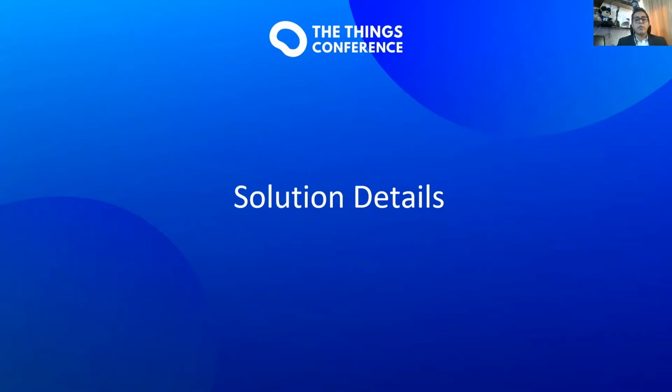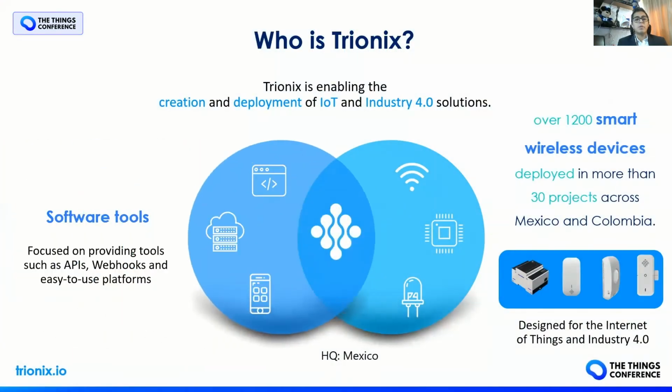My name is Kenneth Garcia. First of all, thanks for being here with us today. I am the CEO of Trionics. Let me introduce who Trionics is. We are a Mexican company mainly focused on the creation and deployment of IoT and Industry 4.0 solutions. How? By providing software tools such as APIs, webhooks, and easy-to-use platforms. On the other hand, we offer a wide variety of smart wireless devices that were specifically designed for the Internet of Things and Industry 4.0. We have already installed over 1,200 devices in more than 30 projects across Mexico and Colombia.